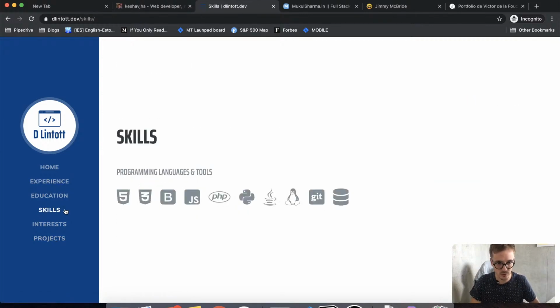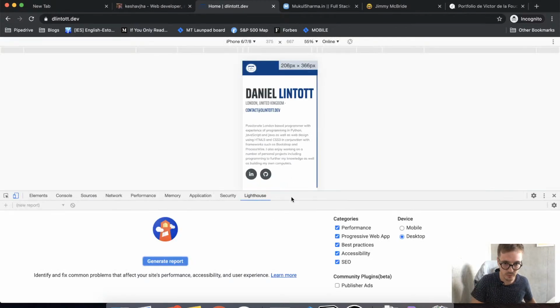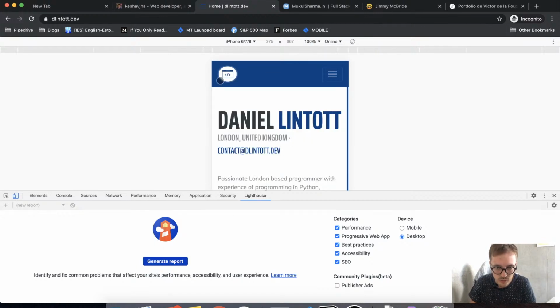Do we need a separate link to see your skills, or can it be combined with either experience or projects? But that said, I believe it's a nice portfolio. It looks nice. It is responsive, which is great. Although the logo seems to be a bit stretched horizontally. I'll zoom in. Yeah, here it's a bit stretched.